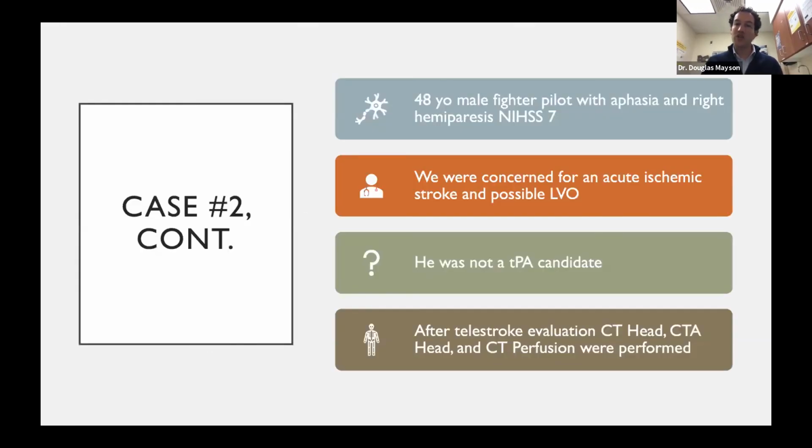So if we go back to our patient, he's our fighter pilot, right-sided weakness, aphasia. We're concerned that he has a large vessel occlusion because of the combination of his presenting signs, aphasia, right hemiparesis. Most common way to present with those findings would be due to a left MCA occlusion. He was not a TPA candidate, obviously because he's late window, and CT, CTA, and CT perfusion were performed.